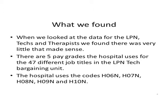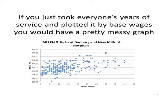The hospital uses codes to define these pay ranges: HO6N, HO7N, HO8N, HO9N, and H10N. If you took everyone's years of service and plotted them out on a graph where years of service was along the bottom and rate of pay was along the side, you would have a very messy graph. Each person is indicated by a dot. This dot, for instance, indicates a tech who has worked at the network for 16 years and makes $32.88.